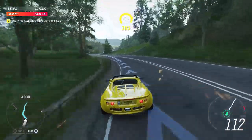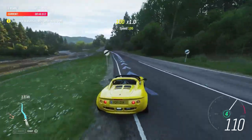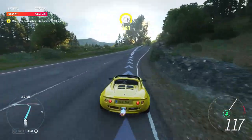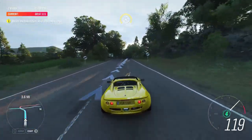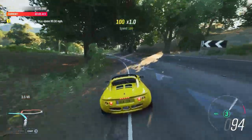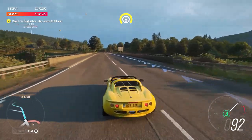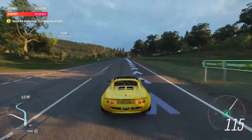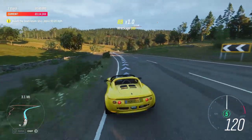But this isn't just any Elise, it's a Sport 190, a tuned-up, stripped-out Elise for track days. Even the passenger seat is an optional extra. But who needs friends anyway? Friends are expensive and heavy. It weighs well under 700 kilos and makes 190 horsepower from its 1.8-litre engine, which revs to 8,000 RPM. Just listen to that.